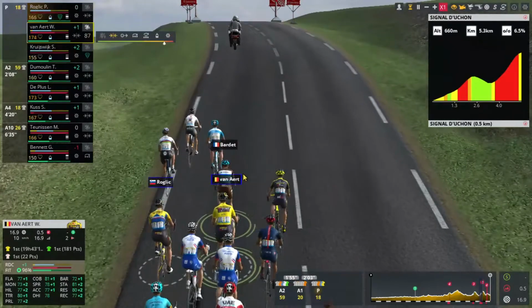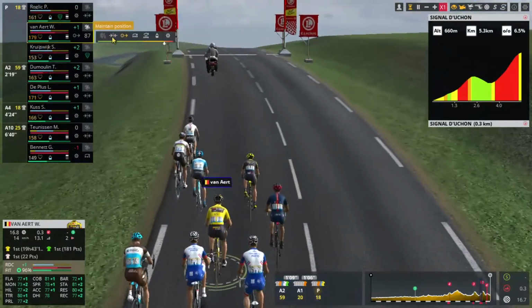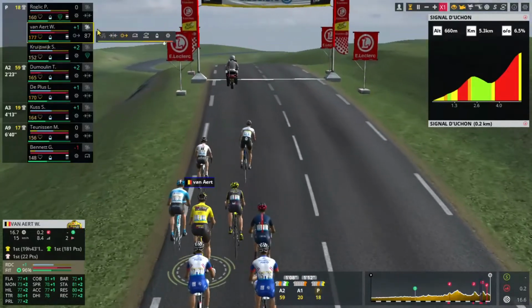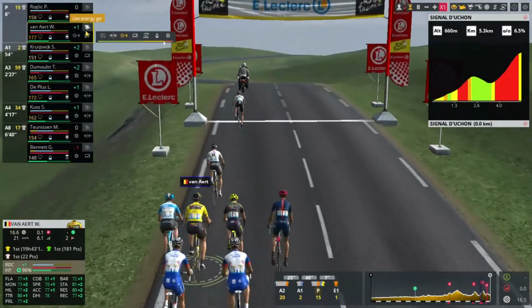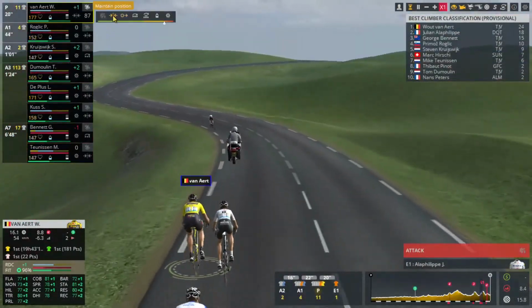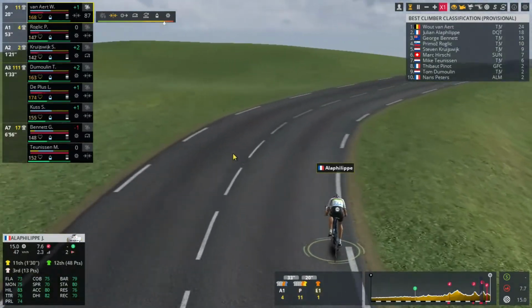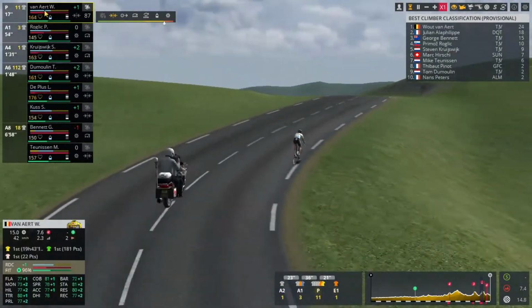Yeah, we definitely don't have enough energy to attack. Only 18 riders here. Oh, we gotta try and stay with them. And there goes Alaphilippe. That could easily win the stage, I think. Yeah, we just gotta try and recover here. Alaphilippe with the perfectly timed attack as always.